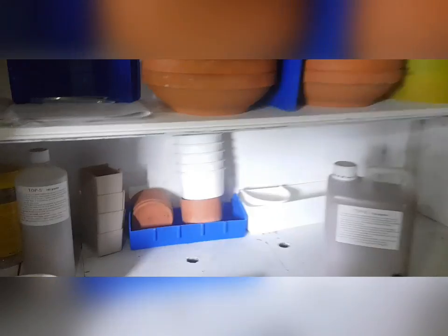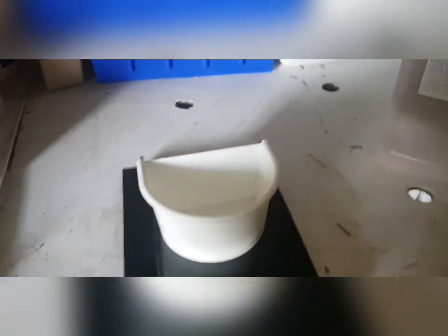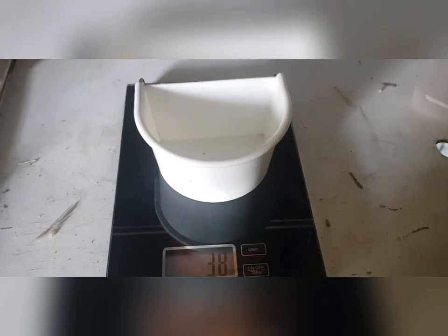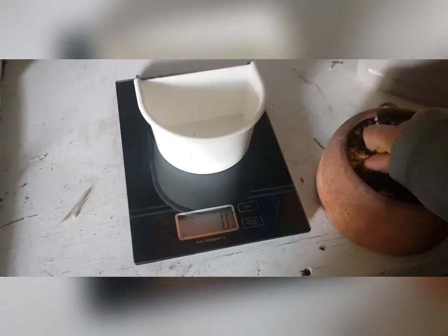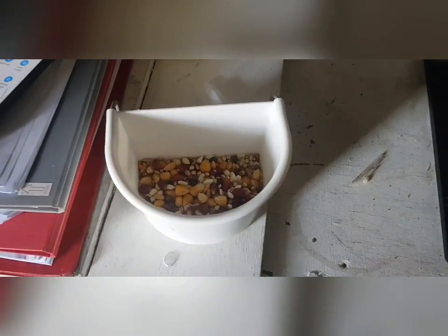So just into the feed room now. Obviously we get our scales. I'll just show you, I'll get a pot out. So I say we weigh the birds' food out. I'm just going to get some seed out and weigh it all out to show you. Right. Just see what we're on there. Right. Seed weighed out.